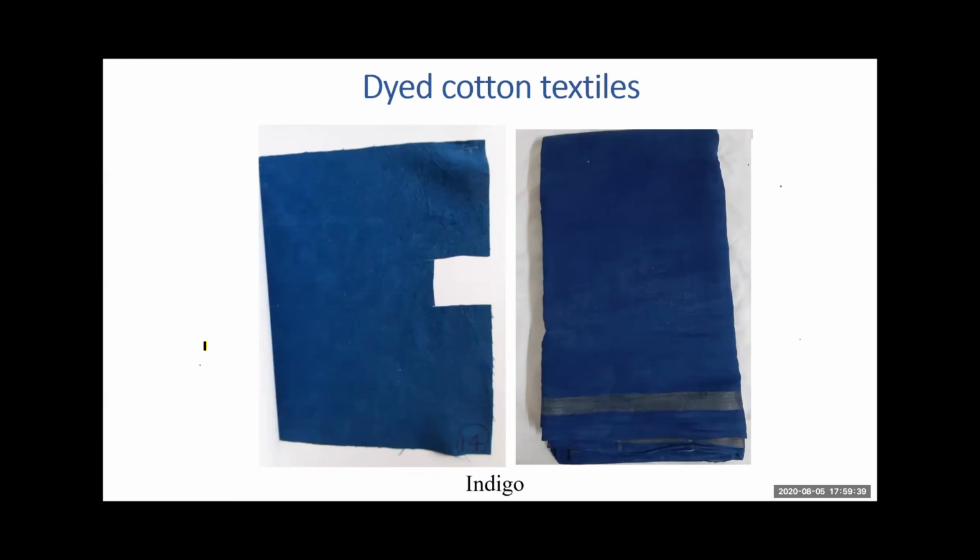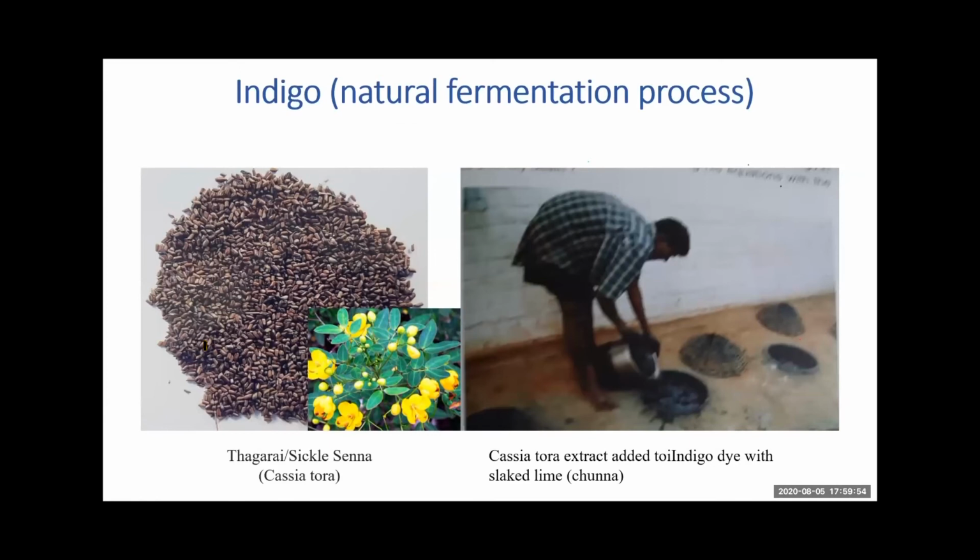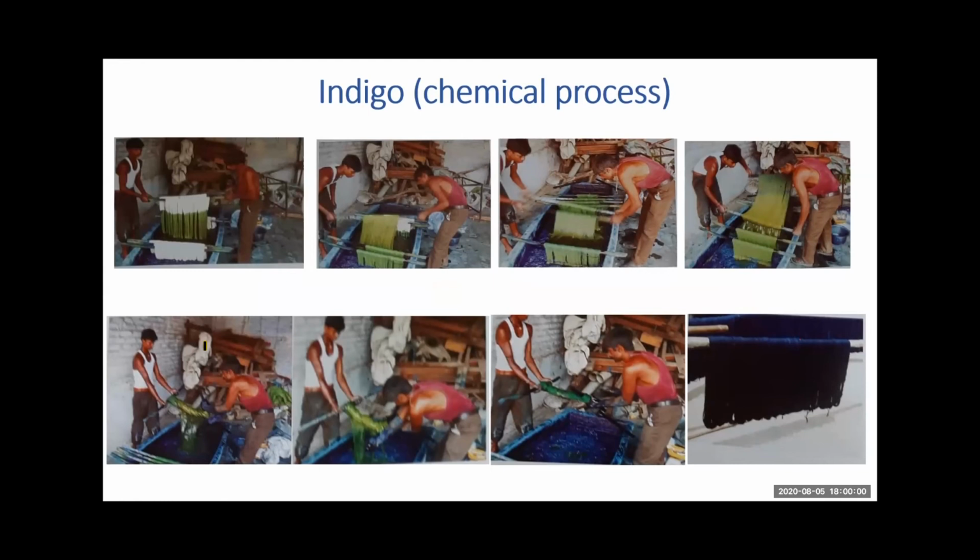As far as the indigo is concerned, the dye buildup is not happening in a single day. So you have to dye for 5 minutes and put for oxidation. Again, dye for another 5 minutes and put for oxidation. This one dyeing and one oxidation is called one dip. So the first material is given 4 dips in the chemical process.